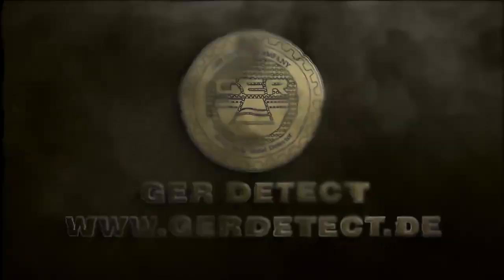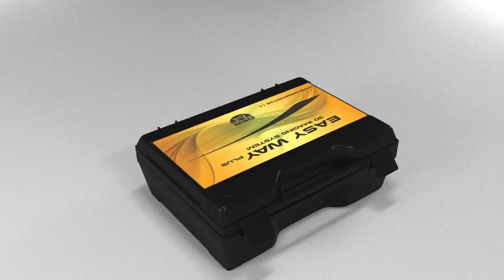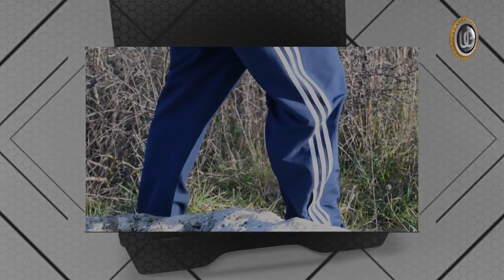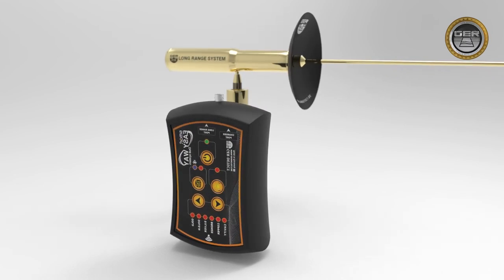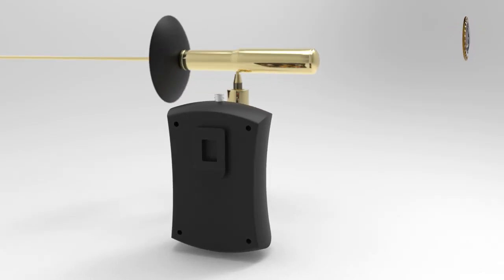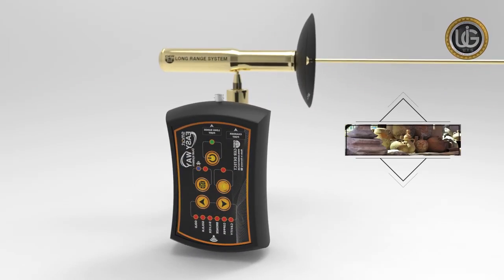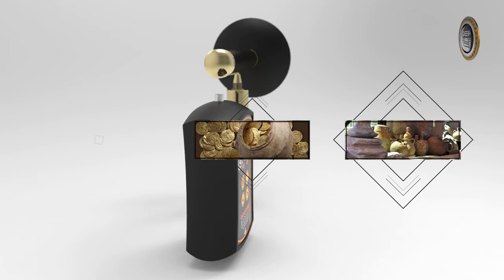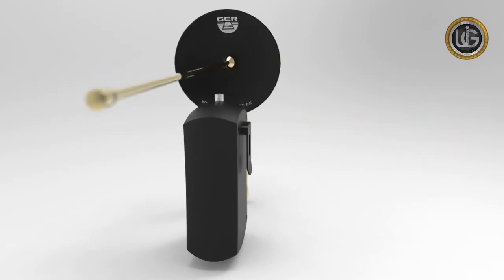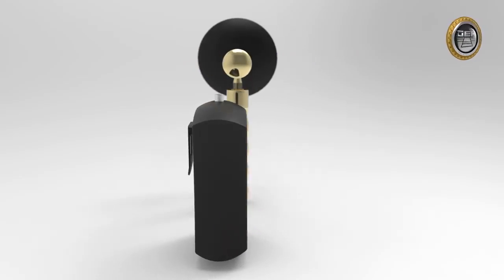After the tremendous success achieved by GER Detect in cooperation with UIG Detectors on the EasyWay Plus device, GER Detect has completely upgraded this device to help prospectors shorten time and distance in finding the target. The world's unique and only technology that combines two systems with one device. Specialized in prospecting and searching for gold, precious metals, burials, caves and voids inside the ground, with confidentiality and ease. The smallest device with a radar sensing system and a 3D imaging system.